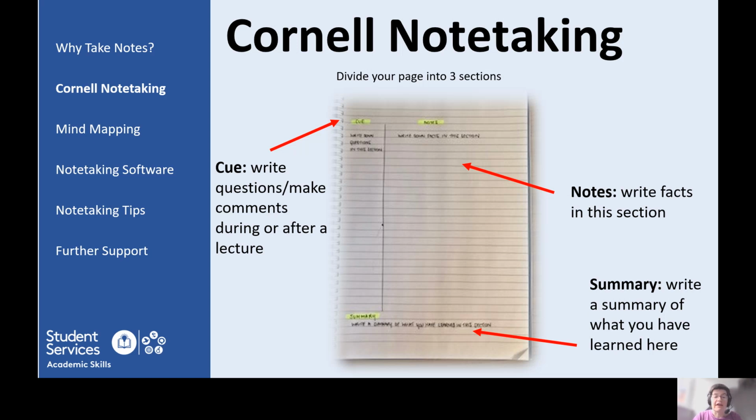And then you use the cues section either during the lecture or maybe shortly afterwards, where you write down any questions or comments that occur to you about what's being said. That helps you to have an analytical approach while you're learning because you're thinking more about what the lecturer has been saying. And that cues section can also help you decide if there's other areas that you still need to study.